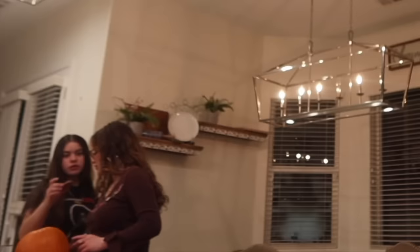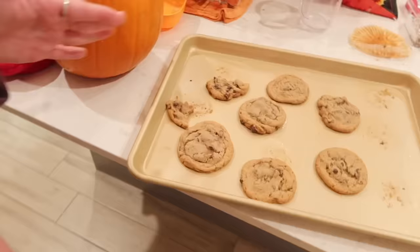What happened to your other cookies? The other ones right there. Wait, who made those? Ew, look, they're so cute. Why didn't you tell us? My dad just made a whole plate of cookies and I didn't even know. Oh, never mind. We're not gonna make cookies anymore because then we're just gonna have entirely too many cookies. I don't even think everybody's gonna eat that many cookies.